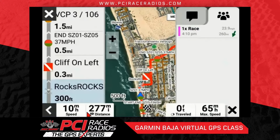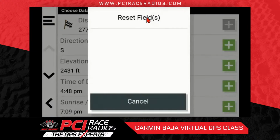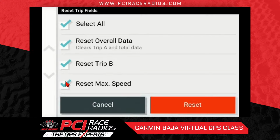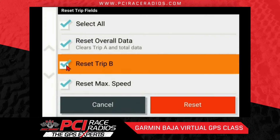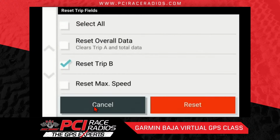To reset information like your max speed, you can press on any of those blocks, then click on the menu at the top here and reset fields. Now you can select all and reset everything, or if you have some high scores that you want to keep, like your max speed, you can just select that you want to reset your trip B and click reset on that.